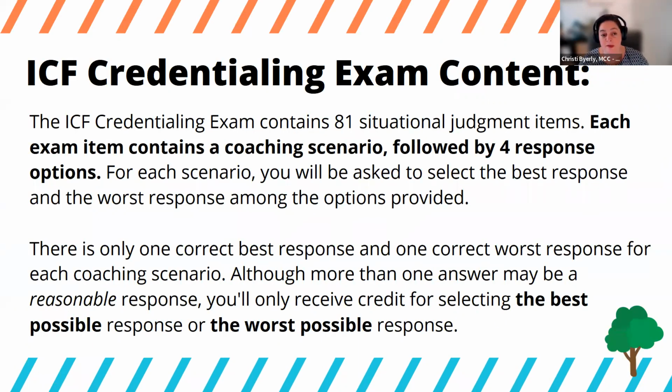And so this is a very new exam. When I took the exam 10 years ago, or however long it was, it was based on a former set of competencies. There used to be 11 competencies, and now the exam as of 2022 is based on the updated ICF core competencies, and there are 8 of them. So what I want to do is put in the chat a link to the PCC markers.